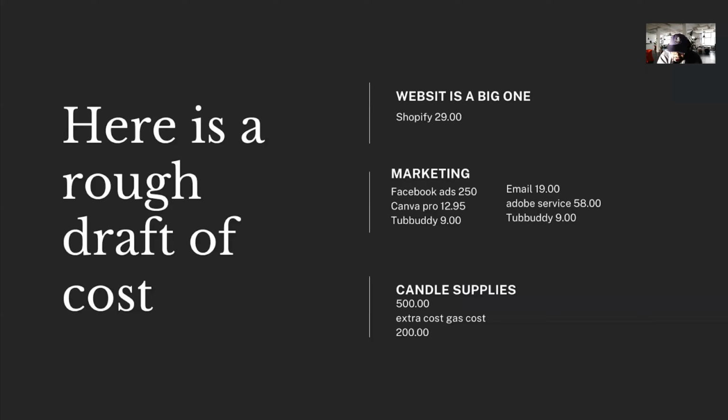Now, gas costs in my city, I have a Jeep. So I have an SUV. I went back from an Audi to an SUV, which is great, because Audi was costing too much. But $200 in gas. This is because I can deliver my packages around the surrounding area.